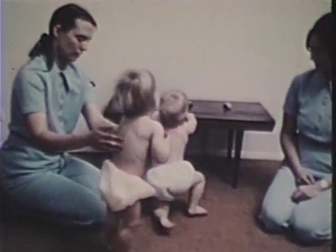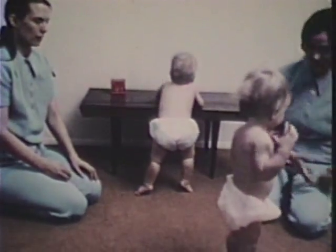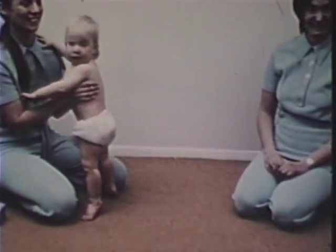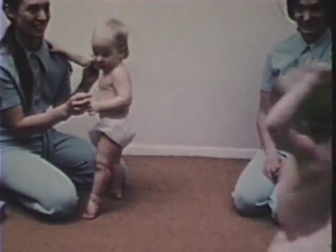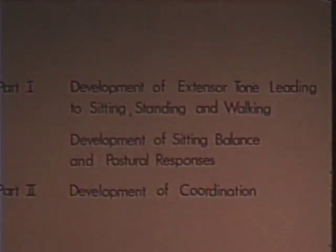This study of motor development consists of an integration of reflexes with purposeful movements. We observed that Danny and Gregory developed at different rates and that the sequence in which they achieved certain motor acts varied. This film is divided into 2 parts.